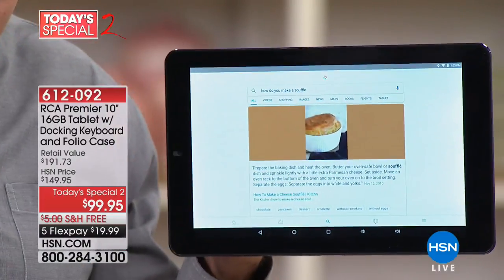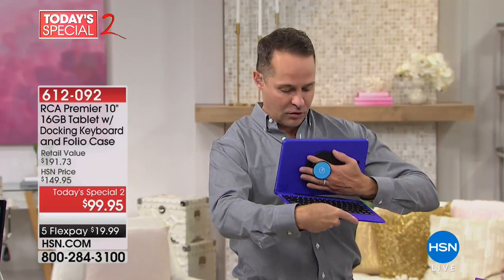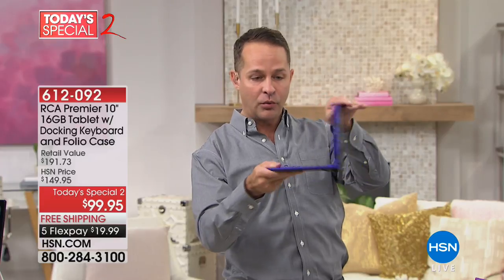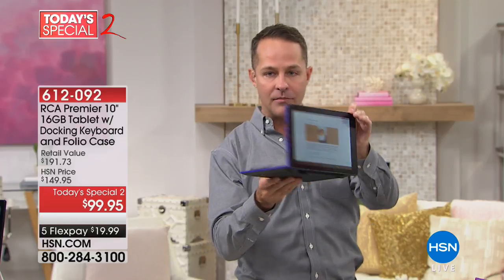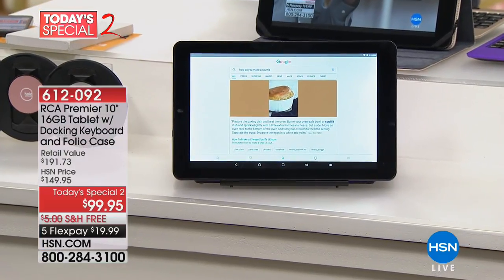That's amazing. And here's one of the things I love. So if you wanted to maybe start a little video about this souffle or watch a video on how to make it, see what I just did? You can put this on frontwards or backwards. And by backwards, what I mean is I'm going to just set this down. That's cool. I did not know that. So it kind of turns into just a display screen where you're not looking at the keyboard.